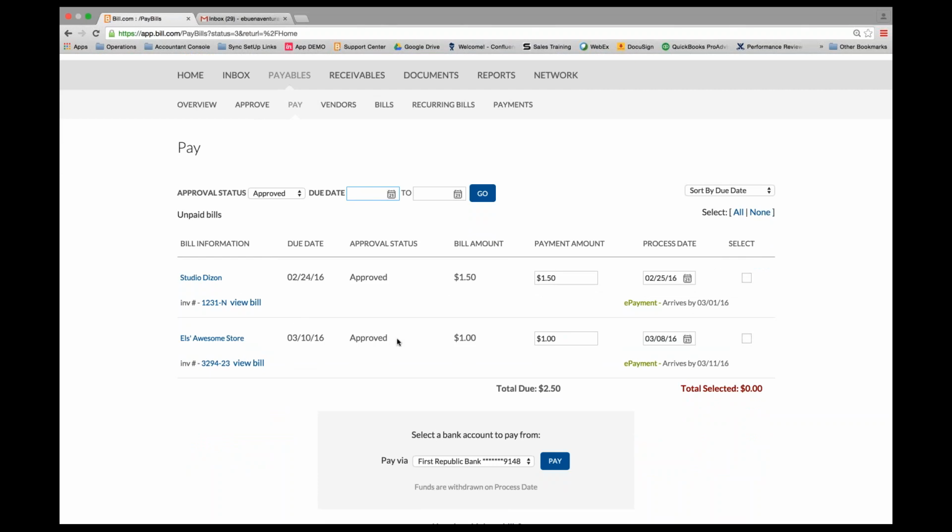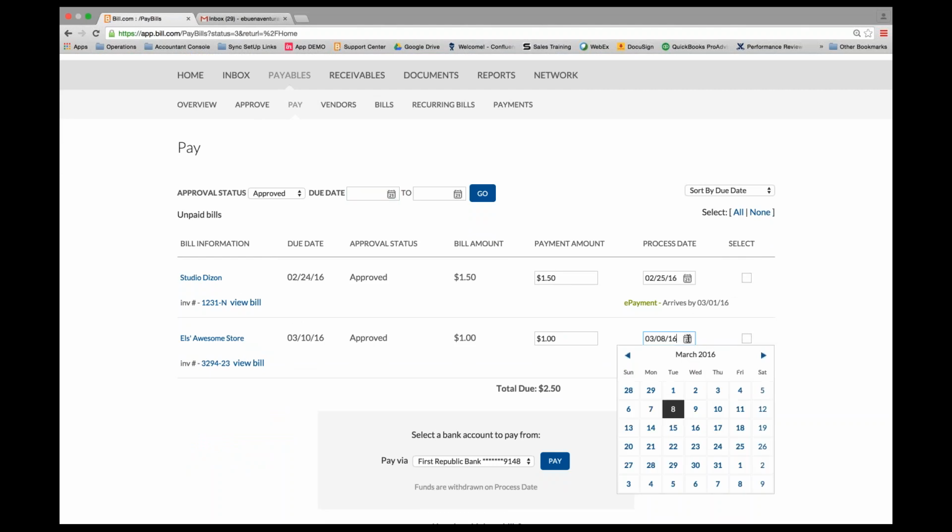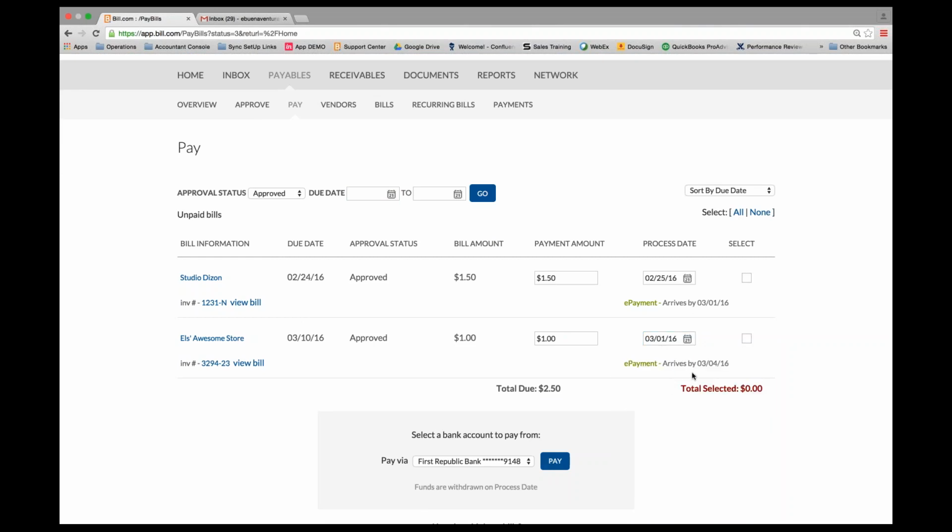And then also what I wanted you to pay attention to is the process date and the arrival date. So they try to get as close to the due date here, but for instance, this one, the account will be debited on 3/8 and the funds will arrive e-payment by 3/11. So I want it to be a little bit earlier, actually. So I'm going to go ahead and change my process date to the 1st of March. And if you notice, the arrival date will be sooner as well. So that's a way to control it.